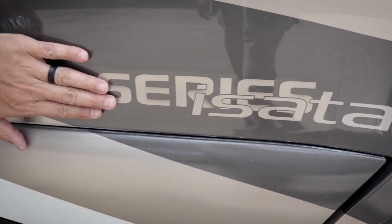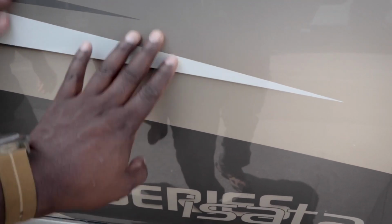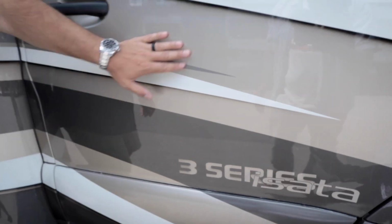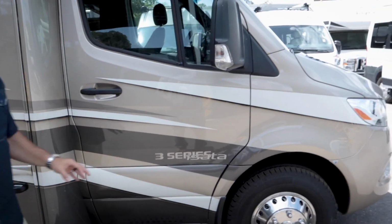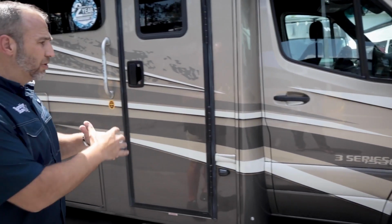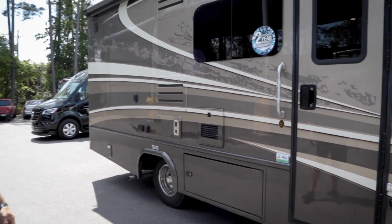I mean, this is high. I mean, feel that. That is smooth. There's no lines. It feels good. There's no vinyl. I mean, this is smooth. They paint it, they cut it, they buff it. Right. Their paint job is so unique. There's no other RV that has this style of a paint job. Yeah, it looks great out here.